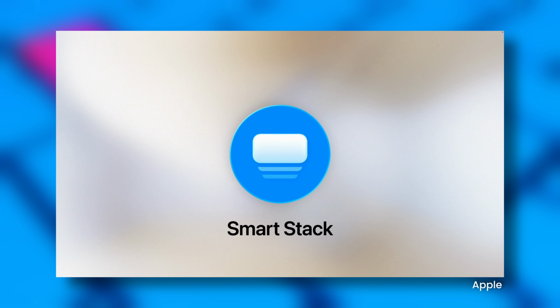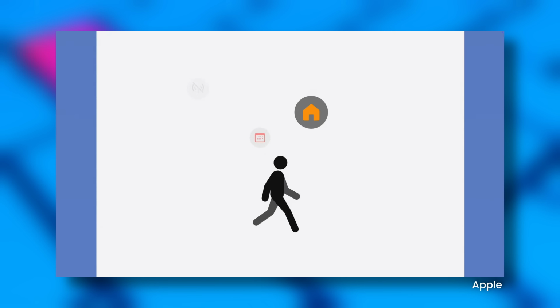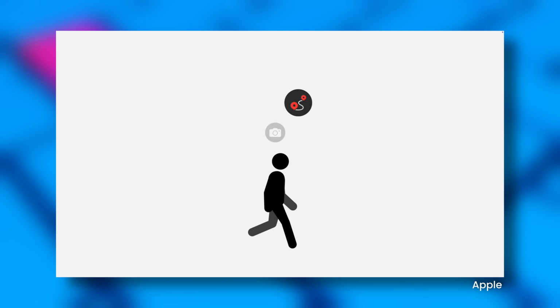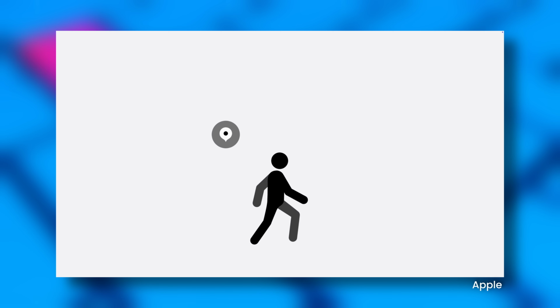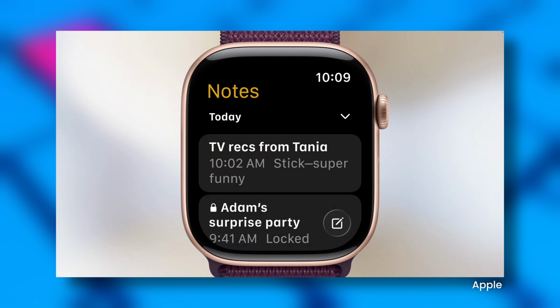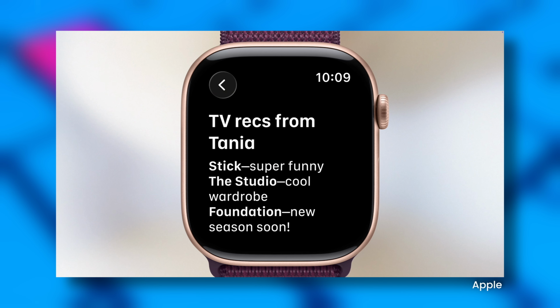Beep bop, run faster! The Smart Stack, which is the smart widget that predicted what you're gonna use from the watch before, is getting even smarter. It's now improved with Apple Intelligence and has more contextual points, so it can detect, combine, and figure out exactly what you need right now, including automatically lowering the volume of your watch notifications when you're in a silent environment. Another big thing, Apple Notes is now coming to the Apple Watch, so you can view all of the notes you have on your iCloud, but also create new notes directly on the watch.